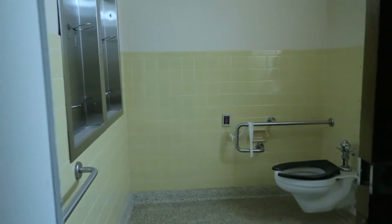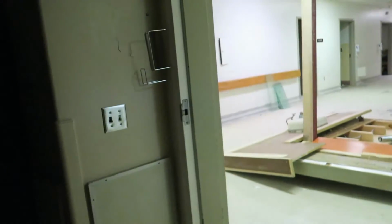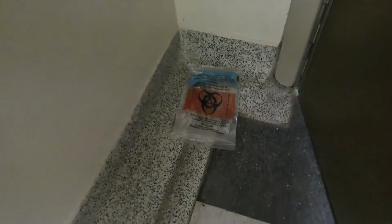This would be the end of all the water everywhere too. What's this? Bathroom. A bunch of junk in there. Another hallway over here. We got a biohazard bag here. It's got some stuff in it.